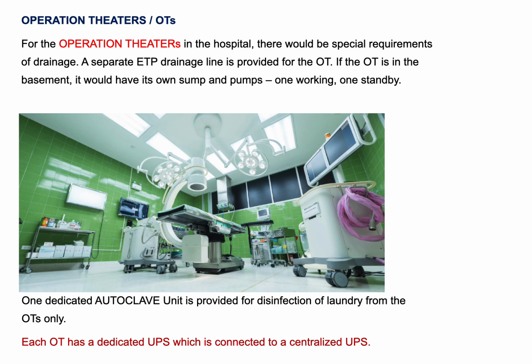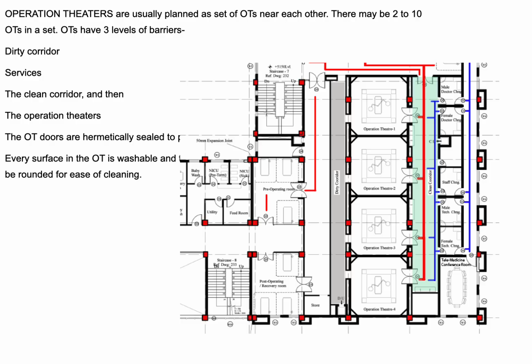Each OT has a dedicated UPS which is connected to a centralized UPS. Operation theatres are usually planned as a set of OTs near each other. There may be 2 to 10 OTs in a set. OTs have 3 levels of barriers. As you can see in the sketch below, the dirty corridor, then the services, then the clean corridor, and then the operation theatres.